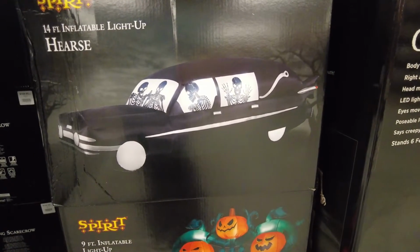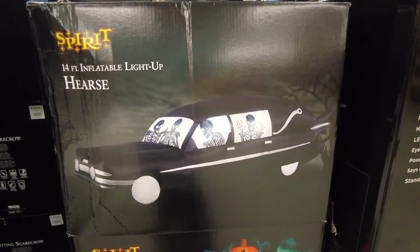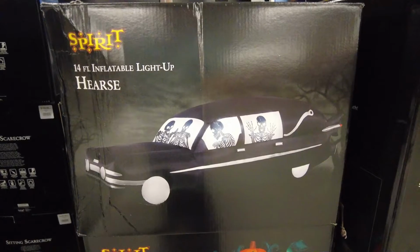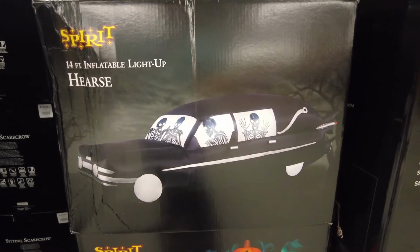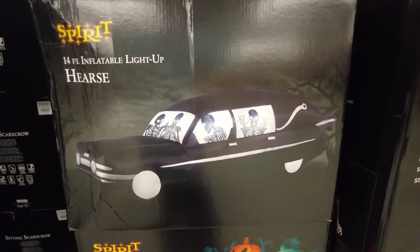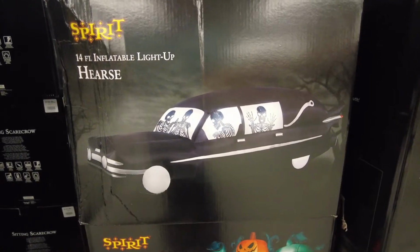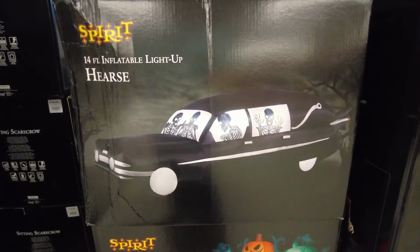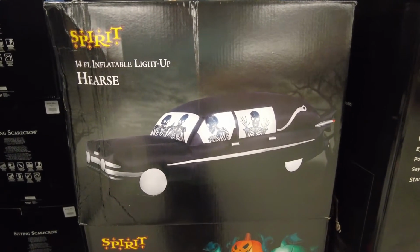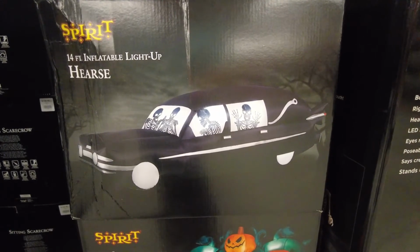Something I did not see on display, nor have I seen before, is this hearse with the skeletons driving. It's really kind of cool looking, but unfortunately I have a feeling that this particular hearse is modeled after the Ghostbuster car from last year, and I heard a lot of people complaining about that Ghostbuster car, that it just wasn't powerful enough to stay inflated. A strong wind could bend it over and make it deflate. And this one runs $149.